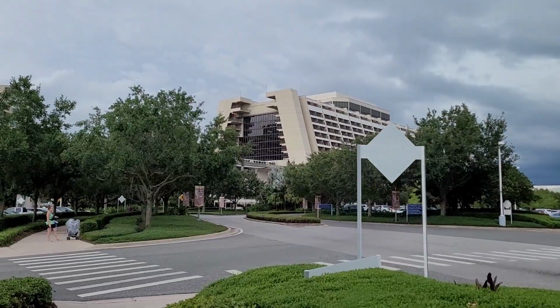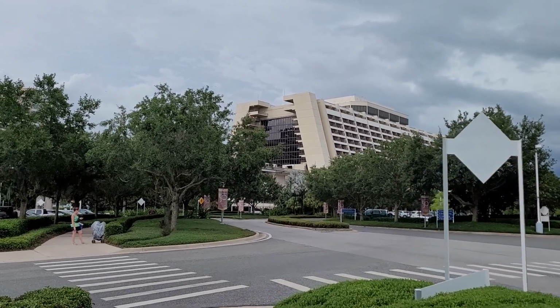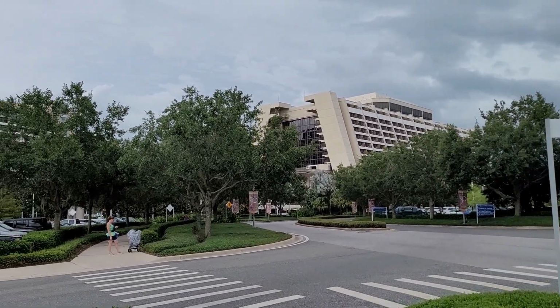Now the easiest resort that I think to arrive at first, when you walk out of the Magic Kingdom, is to take a left and you can walk over to the Contemporary Hotel. You know, the Contemporary is one of the original hotels. It's the one that looks kind of like a pyramid. So let's go inside, take a look.